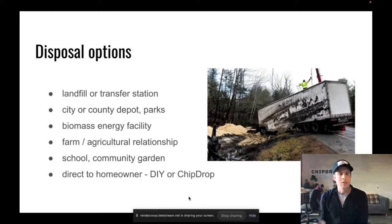So then there's just taking it directly to homeowners. Now, I'm sure everyone knows that the easiest way to deal with the wood chips is to not put them in the truck or to leave them on the site, like just to chip them right on site. That's going to be your cheapest option. Second to that would be to find a person nearby, a neighbor or someone who lives in the neighborhood who would take the wood chips for you. So that's what ChipDrop does. That's the service that ChipDrop offers.